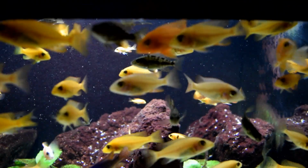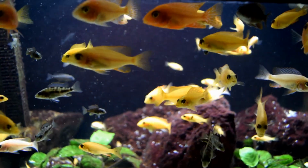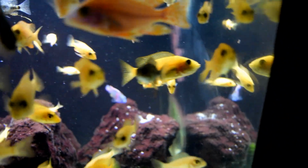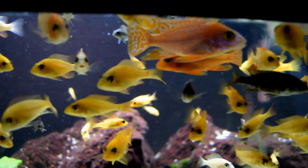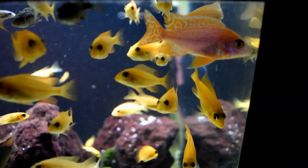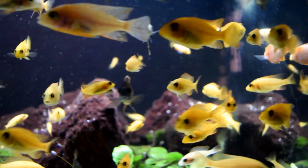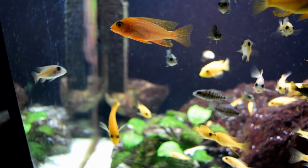If you look in the center of your screen, you see one that's a little bit more orange than some of the other ones. That's pretty cool. And if you look over here, there's one that's a little bit more pink than the other ones. That's also really cool. That will help you sell them. Plus, the enjoyment of just watching them in your aquarium at home when you're raising them up makes a big difference.